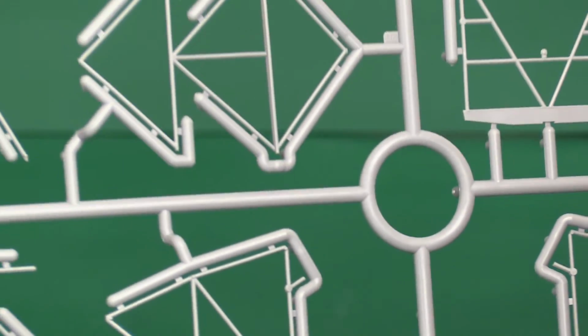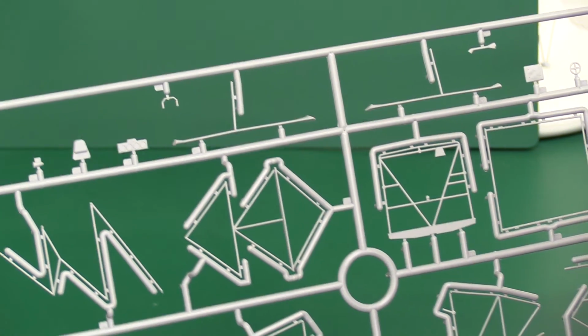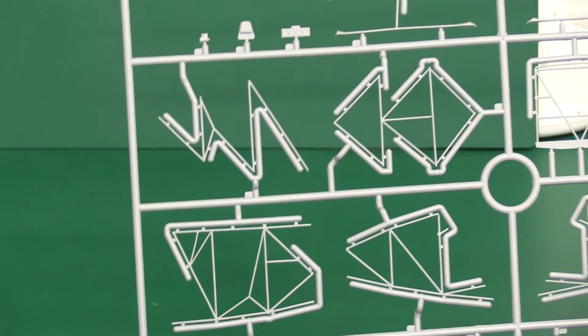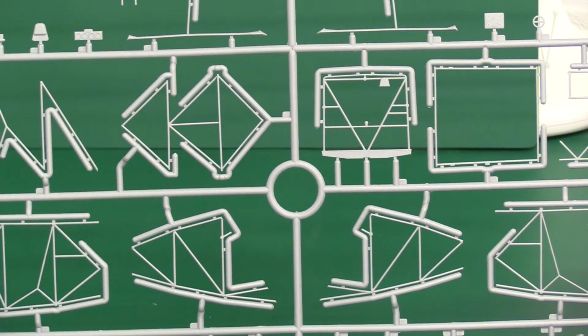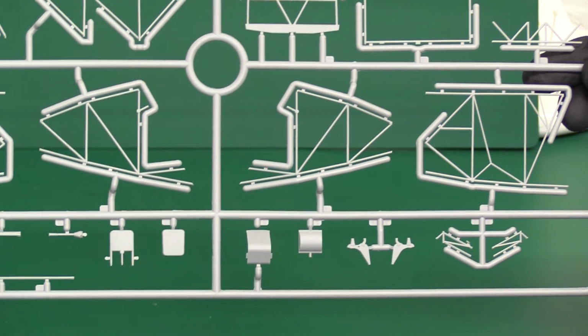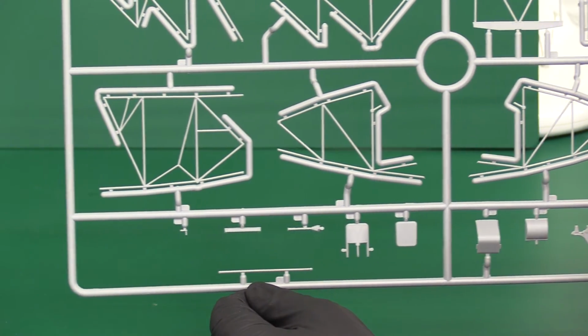And then now we get to the really fine parts. We'll zoom you out. Some really fine pieces here. Look at these. Oh, these are nice. Remember, this is a new tool kit, and you've got all this very fine framework there. Very, very flash free, very accurate, very thin. You're going to have to be careful when you're cutting this off. You need to go about it very gently, I think.